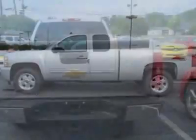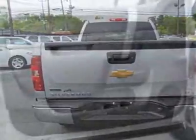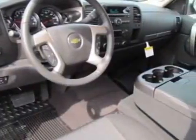This Silverado 1500 boasts a 5.3-liter engine, and has a 6-speed automatic transmission. Another great feature is that this vehicle uses flex fuel.